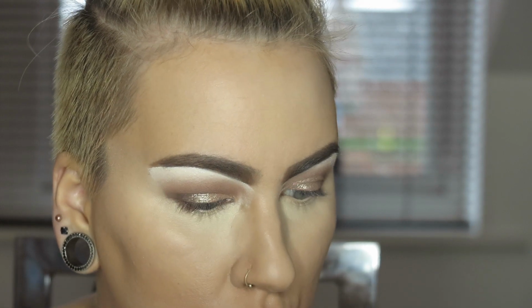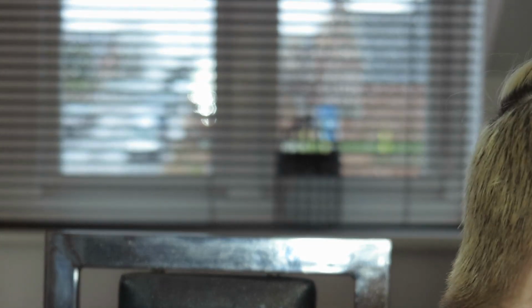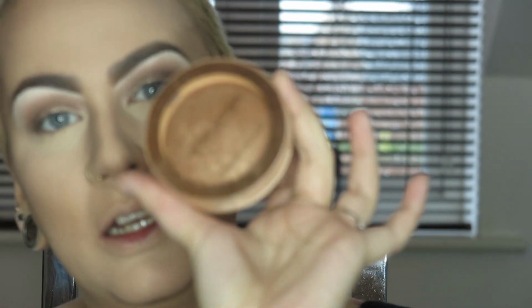Right, so that has made it look slightly less crazy. So I'm going to just bring that concealer down my neck a little bit. I'm just going to set this and then contour because I haven't got anything new for that. So I'll be back in a second. I've contoured, and to be honest now it's not looking quite so crazy. I had forgotten I do have the Revolution Bronzer Reloaded Long Weekend, which I'm loving at the moment. So I'm going to bronze with that bad boy.